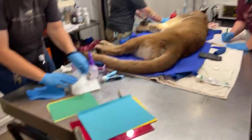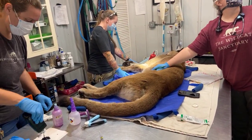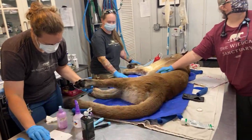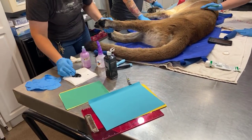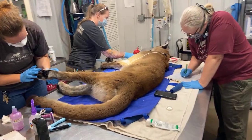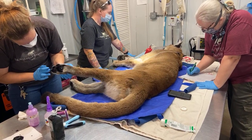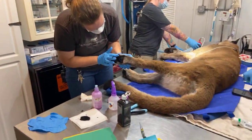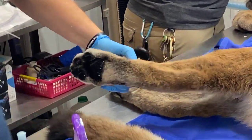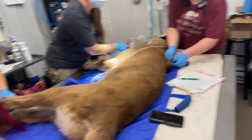Elise is taking an opportunity to get a few paw prints. We never keep a cat down longer than needed for paw prints, but we will do it simultaneously with what other people are doing while he's being examined. And then obviously many of you already know that these are sold in our online auction to help fundraise and offset the costs of daily care for all of our rescues. So we use vegetable-based paint, non-toxic paint, so it'll wipe off really easily.